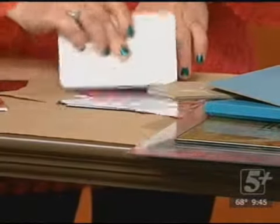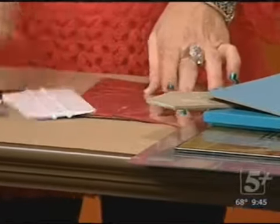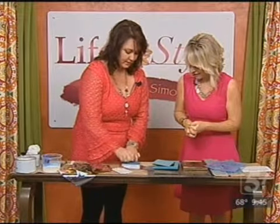Okay, so now what is this little tool that you're using here? This little tool is kind of like a squeegee, I guess you'd say, or you can use an old credit card. Yeah, you can use a little brush like this. Okay.